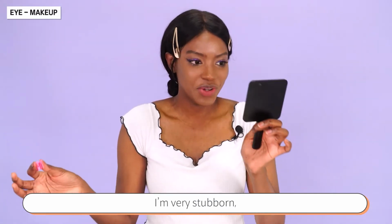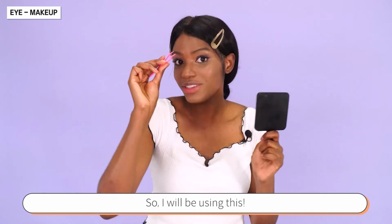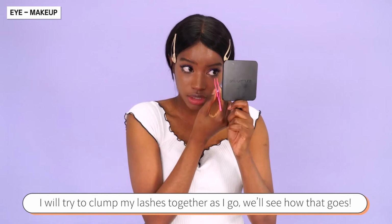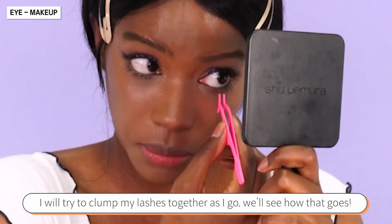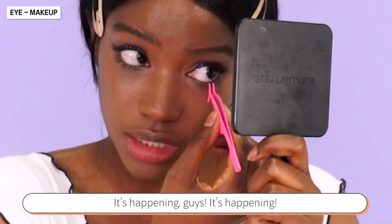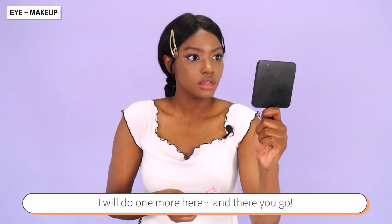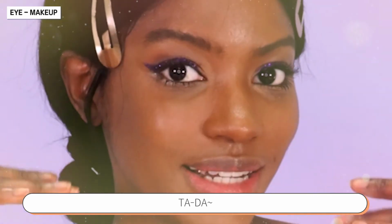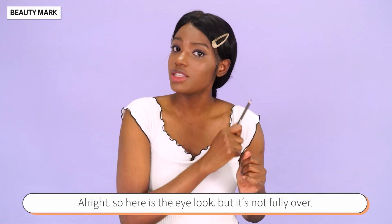All right, you guys, so I am very stubborn and I really want to achieve this wispy look. So I'm going to be using this, okay? This is supposed to be used for your fake lashes. And I'm going to try to clump together my lashes as I go. We'll see how that goes. Oh, it's happening, you guys. It's happening. Oh, okay. We'll do one more here. And there you go. This is the wispy eyelash look. Ta-da! All right, so here is the eye look, but it's not fully over.